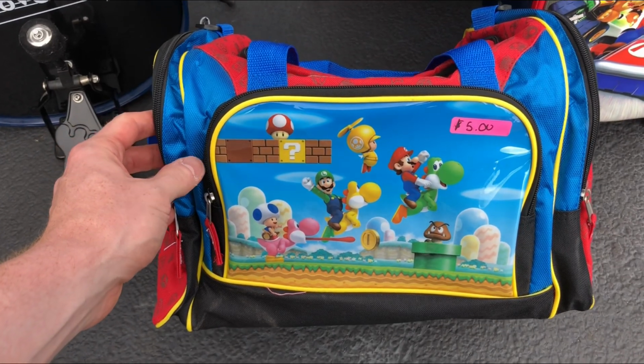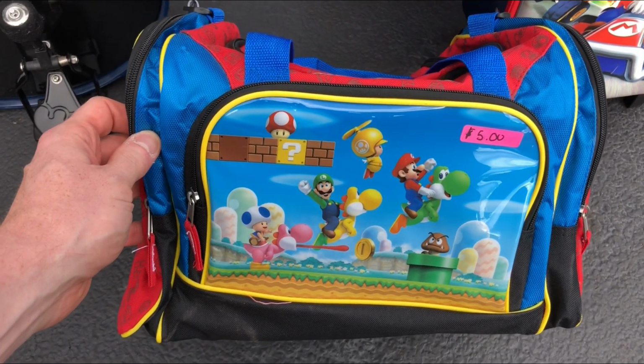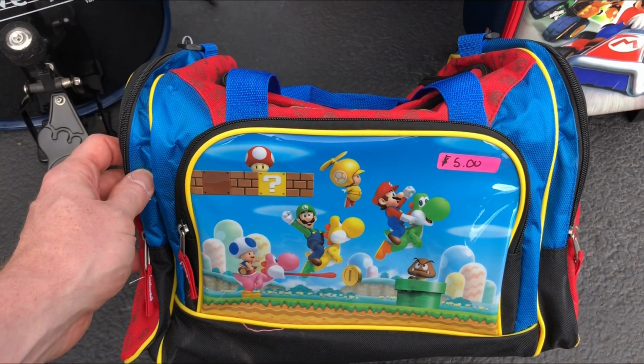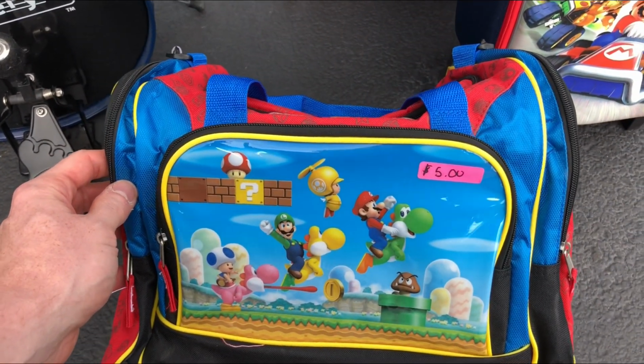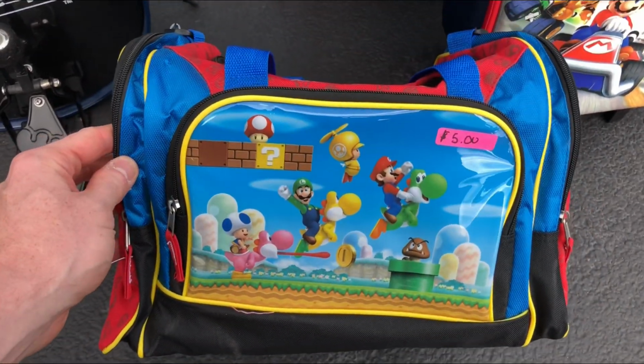See now, speaking of bags, this would have been one that I would have picked up if it was like $1 or so, but the cheapest it goes for right now online is $17, so it's just not worth it for $5 or anything really close to that. So you have to be careful, and that's why you have to check the comps.